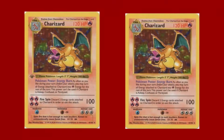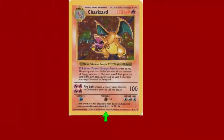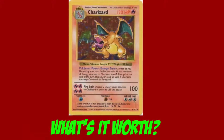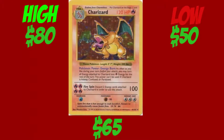Now, we get onto the more expensive Charizard cards, the Shadowless Charizards. These were from the original set of Pokemon cards before they decided to change up the format slightly later in base sets. Like I mentioned earlier, you can tell these cards from lack of a shadow around the border. Also, the bottom will have the mistyped 1995, 96, 98, 99 Nintendo Creatures Game Freak 99 Wizards. First, I will go over the unlimited Shadowless Charizard. From what I found, the average price for a Shadowless unlimited near mint Charizard is around $65, the low being around $50 and the high around $80.